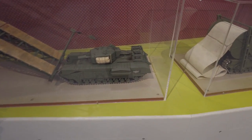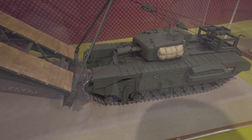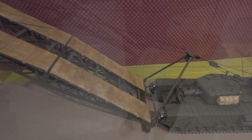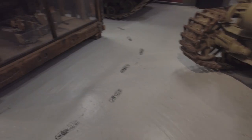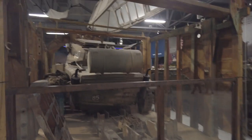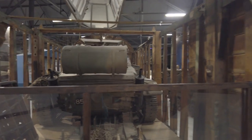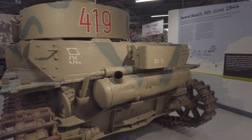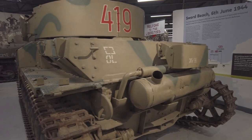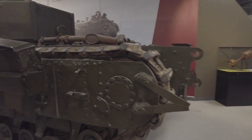That's a cool model. Pretty well detailed, this model. It's actually very nice. Okay. So we're just following the footpath now, and we're just gonna constantly bounce between the front and rear ends of tanks. They're just too big to do walkarounds.